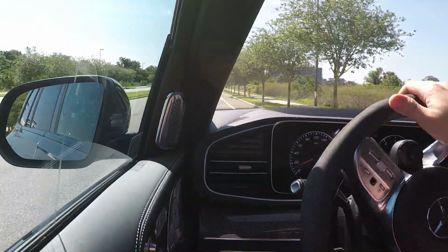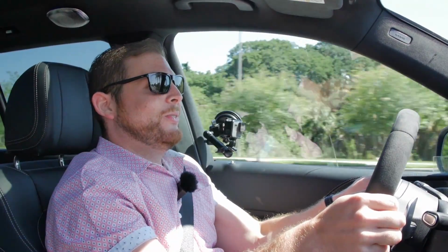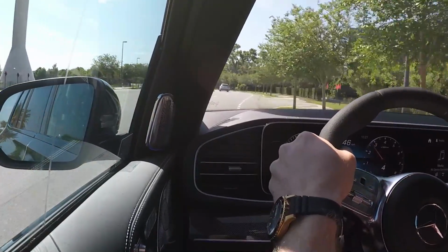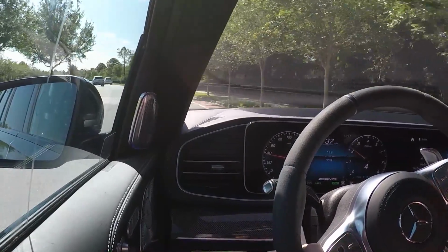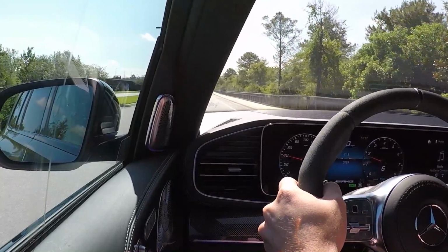So you want to know what that feels like? Let's go ahead and put our foot down. Here it goes. Oh, wow. It's amazing that a big, massive living room on wheels is able to get up to speed that quickly with so little turbo lag. Now, this is a huge vehicle, so you shouldn't be expecting super sports car acceleration, but what this car is able to do is incredibly impressive. I'm so amazed by it.